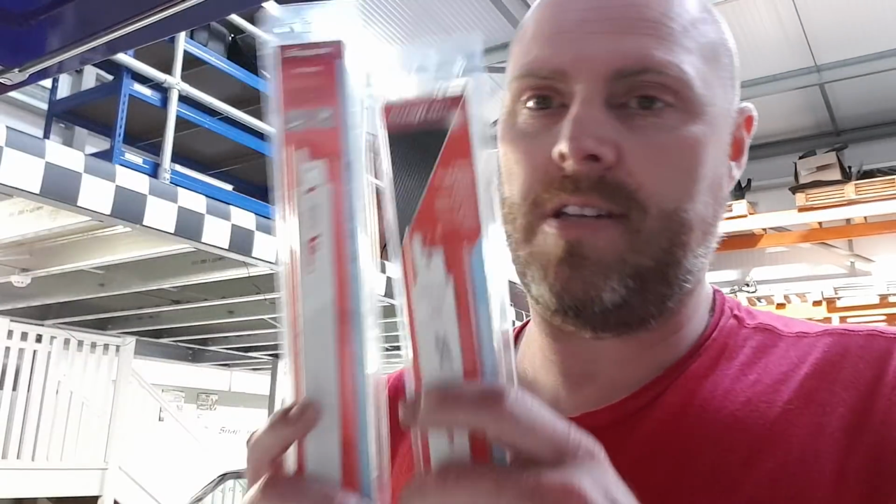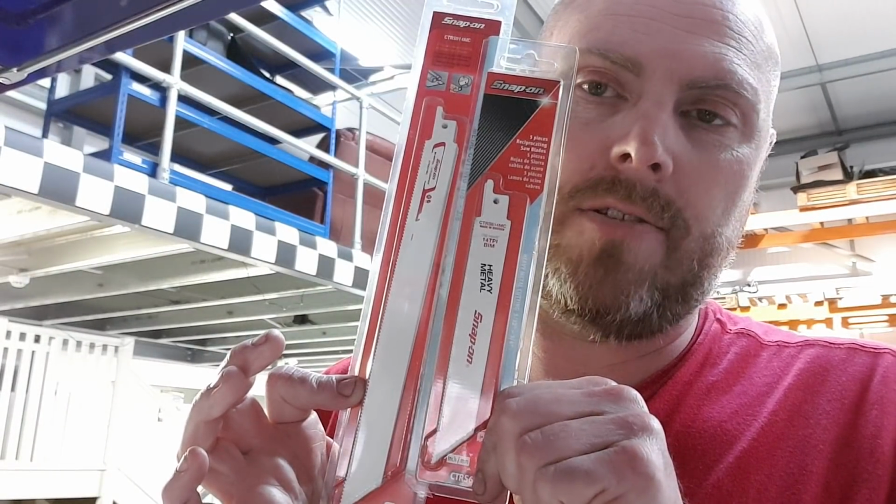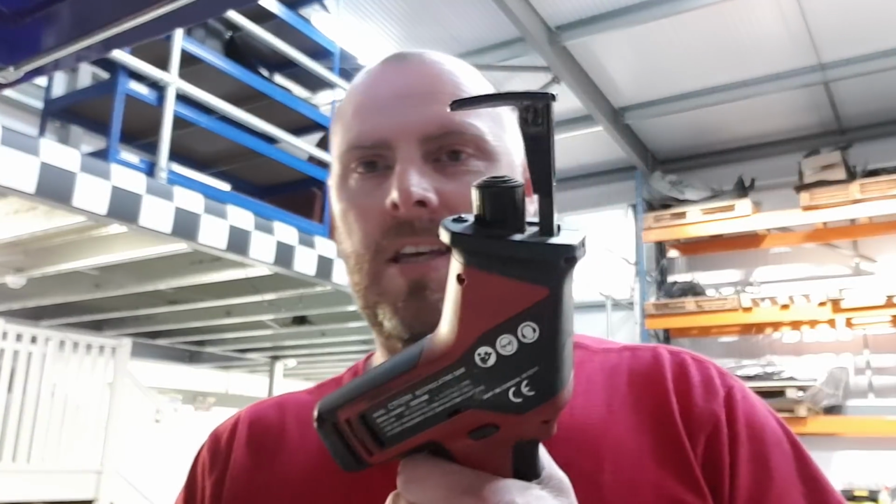Really not very good. I did make a couple of purchases today. I just got some long and short saw blades for ye old trusty cutting tool, because I do go through them quite heavily. So I've got some more of those. They can go in the toolbox in a bit.